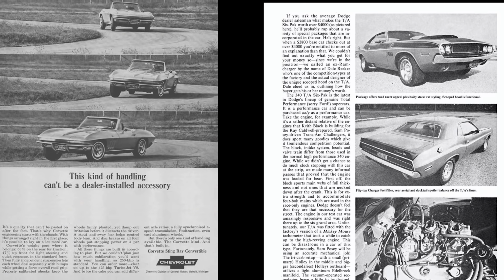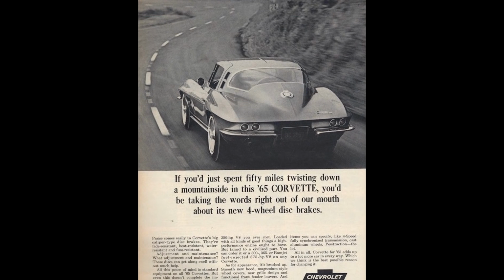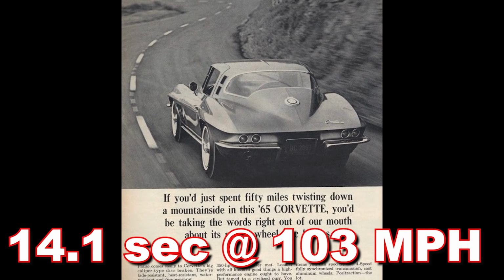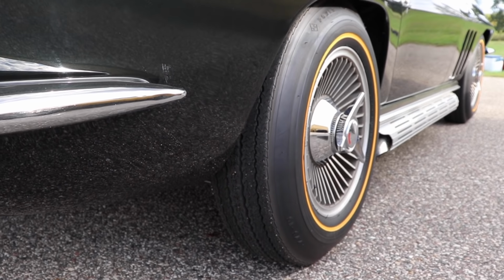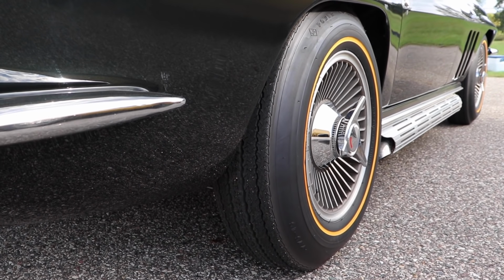Original testing for these cars is very similar. Road and Track stated the Corvette ran 0 to 60 in only 5.7 seconds and the quarter mile in 14.1 seconds at 103 miles per hour. I'm guessing that it could do better than that, but those tires are a major limiting factor. Power is only an advantage if you can get it to the ground, and this car definitely struggles with doing that.